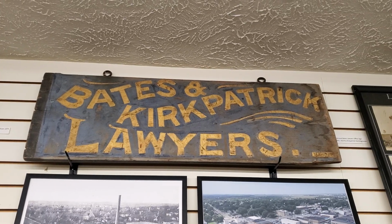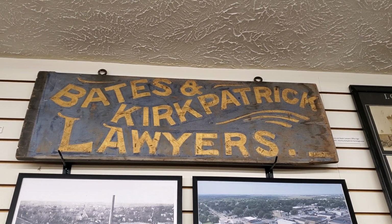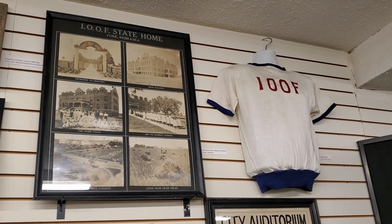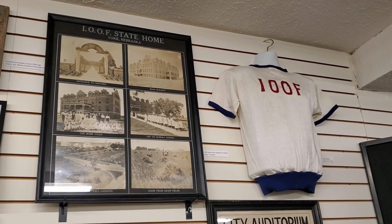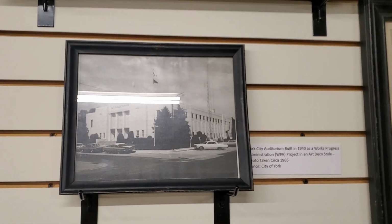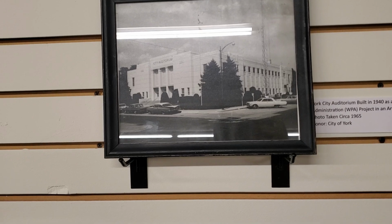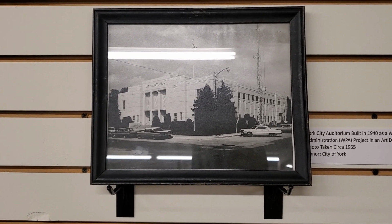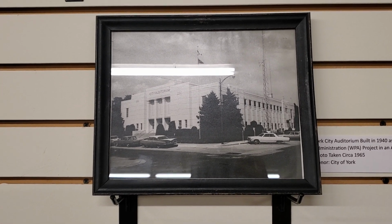We've got the law firm sign for Bates and Kirkpatrick. There are a couple of items from the IOF building. It said uniform. Now, whether that's a baseball uniform or a work uniform, I am unsure, but pretty cool shirt. We've got this photo of the City Auditorium that was built in 1940. It was a WPA project. According to my father, based on the cars in this photo, this was taken around 1965.